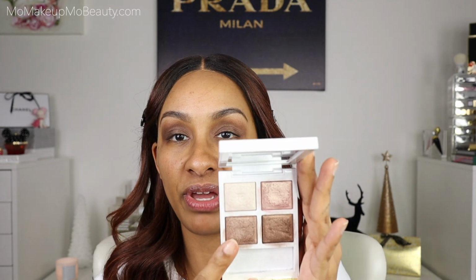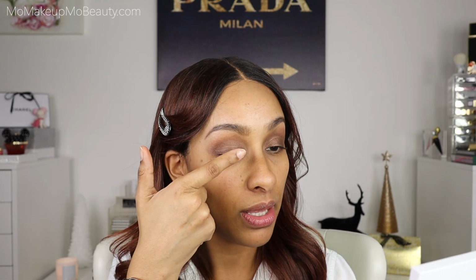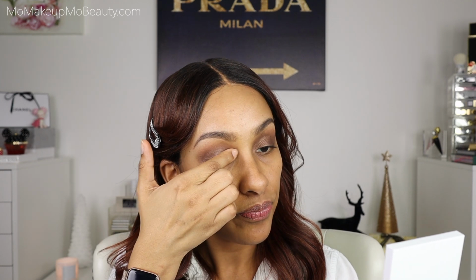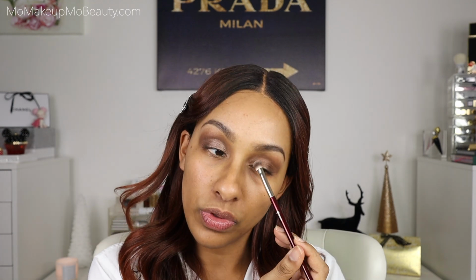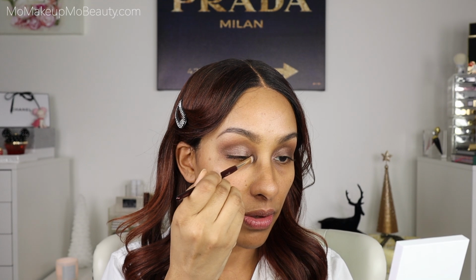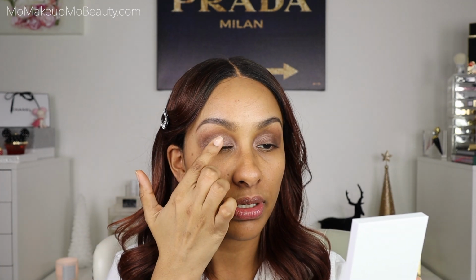Okay, I'm going to go in with my finger with the lighter of the two bottom shades. Just going to tap that all over the lid. Going into the lighter of the two bottom shades, back onto the 203 brush, I'm going to apply that on the beginning portion of the lid. It's a subtle kind of brightened effect, which I like for this look. With my finger in the pinky shade, I'm going to apply that very lightly on the center of my lid.